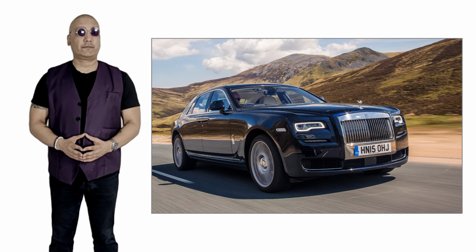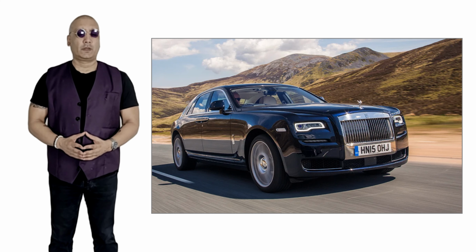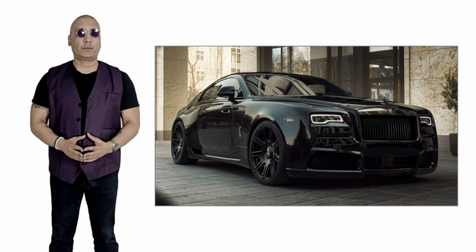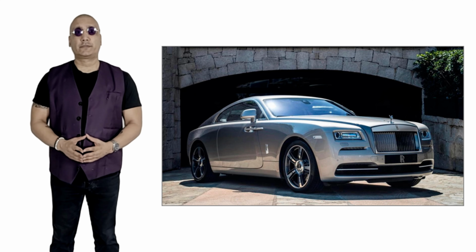Equally as impressive is its quarter mile at only 12.6 seconds with a governor limited top speed of 155 miles per hour. Fuel consumption is of course terrible with a combined city and highway of just 17 miles to the gallon. And the price for all this four-wheeled opulence? $289,000.